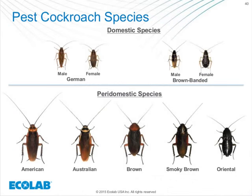The main species we're going to focus on is the German cockroach. That's number one in the food industry, our bread and butter bug, if you will. It is a domestic species that absolutely has to have people to survive. You will not find it even in vacant buildings. It needs the food, the water, and the harborage that people provide. And then there's the brown banded. This is another domestic species, but we don't see it as commonly in the food industry. It's more of a residential pest, so we'll see this in apartments and places like that.